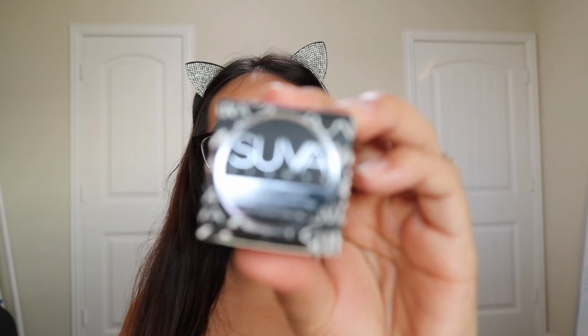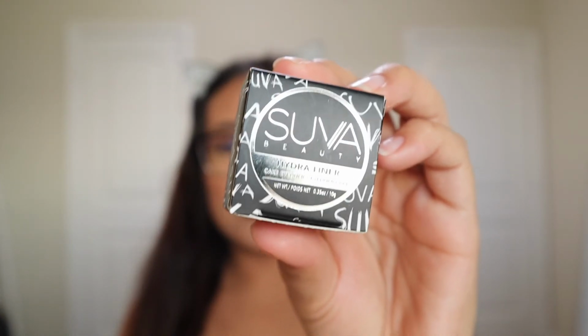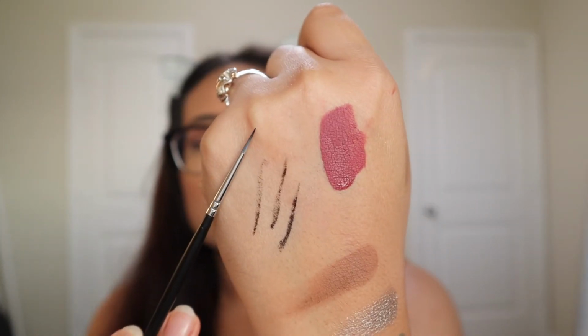So the next thing that we have here is from the brand Suva Beauty. We have the Cake eyeliner. It comes in a plastic container and it's not a very sealed container, so I feel like it's probably not gonna last long, even though you do have to wet this product to use it. I guess we'll see. But it also comes with an eyeliner brush, and it's a really thin brush, actually. And this normally retails for $26 for the set.